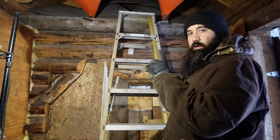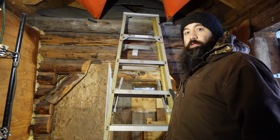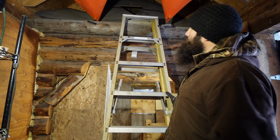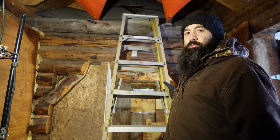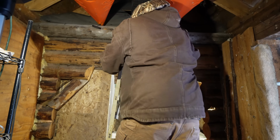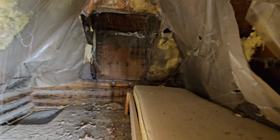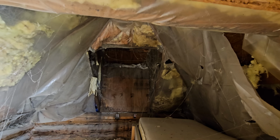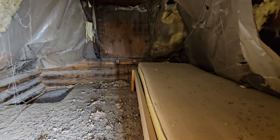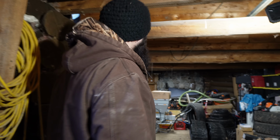They have this cutout up in the ceiling, it looks like, to allow heat from the wood stove to go up there to that little bedroom. I'll take you up there and show you through the vent hole so you can see what the bedroom looks like. That's about it for the original part of the cabin. Let's head over to the newer half and check it out.